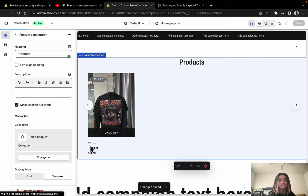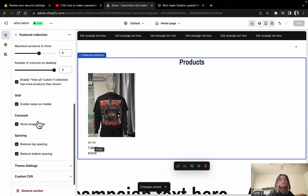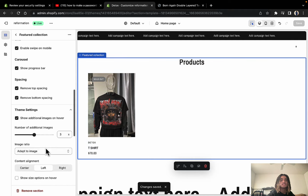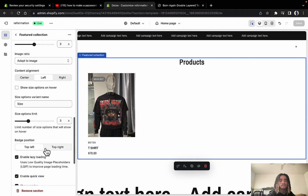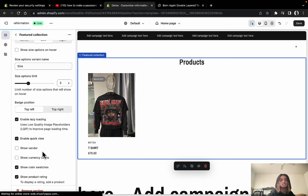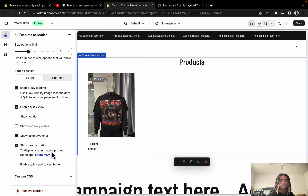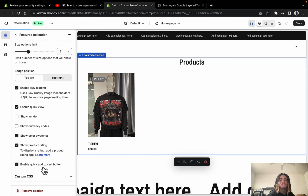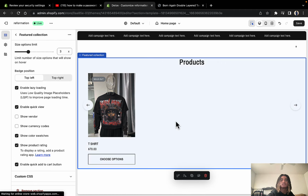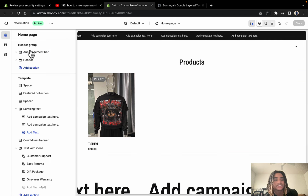Save. All right, so I'm gonna take this off right here where it says detox because I don't like how it says that right there. Theme settings. Scroll down. Show vendor. Uncheck this box. And then it'll disappear. You can enable quick add to cart so they can add it to their cart without clicking on it if you want to. I don't like how it looks though. I like more simplistic look. And then click back right here.